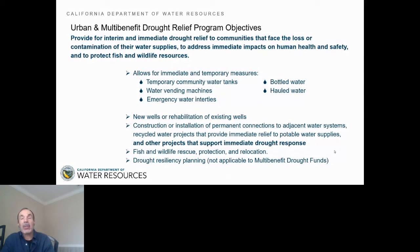In addition to the resiliency projects such as new wells or rehabilitating existing wells, infrastructure related to water supply reliability. The added portion for this program is that it does give fish and wildlife rescue, protection, and relocation funding. As I said, it has the multi-benefit component added. In terms of drought resiliency planning, it will be allowed under the urban portion, but not under the multi-benefit drought portion.